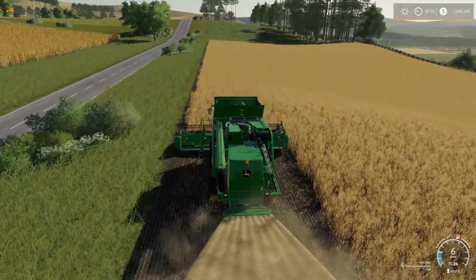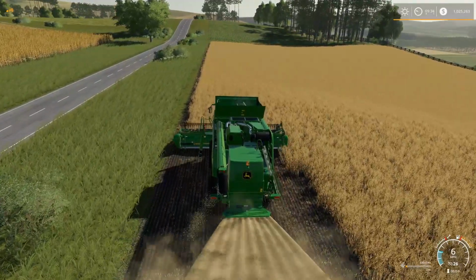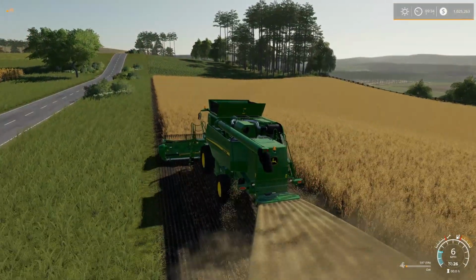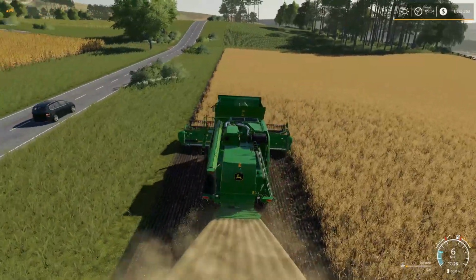Now in FS17, these two fields here, this one that we're in and the one in front of us, I combined that for one field. But he's got trees there now as well. But I guess you could still merge the fields together. Why not, right?